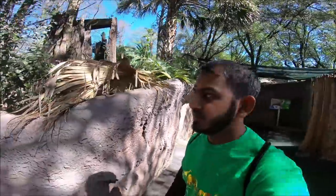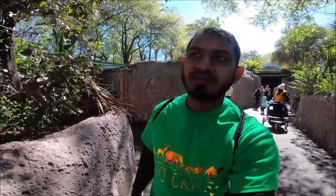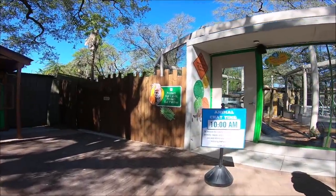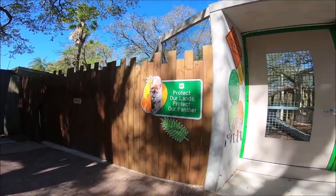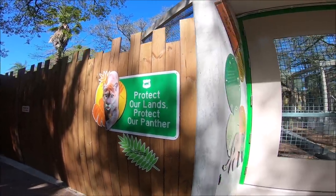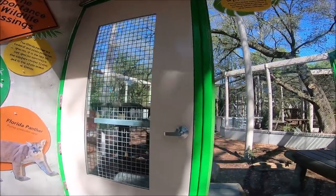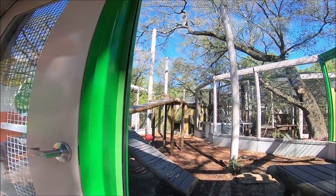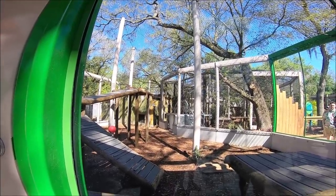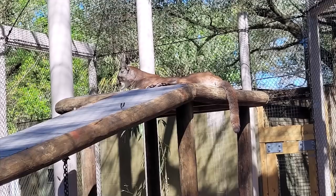That was the otters there. What is this area? Get a shot of this. Oh wow, I love your shirt. Thank you. Florida panther here. This is one of our Florida panthers. We have three of them. Look at him, Milo. Oh, he's going to stick his head up for you. His name is Mickey.